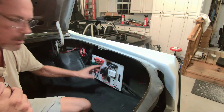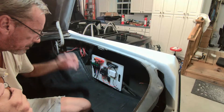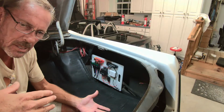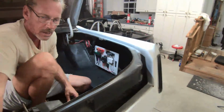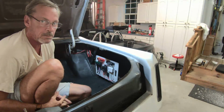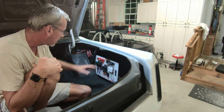Way, way better than the huge chunk of plywood that was in here. It got the job done, but it was not very professional. It didn't look very good. So I was not very happy with it. And I don't think anyone was even kind of impressed by it. At least I hope no one was ever impressed by it. But that's where we're at right now.